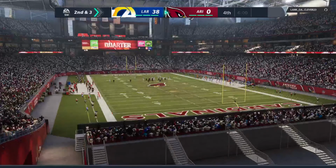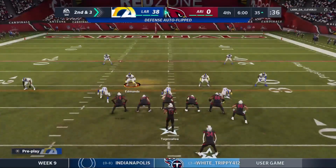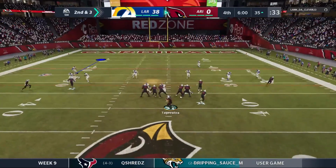Brings up second and 3. That is going to do it for this third quarter of action. We'll return with more after this. You're watching the NFL on EA Sports.